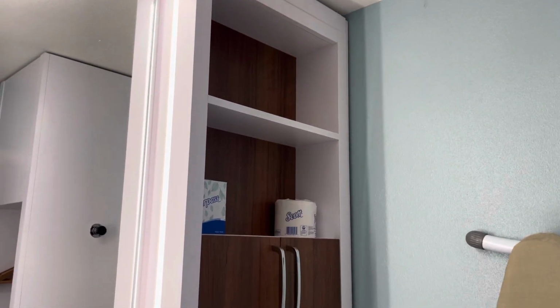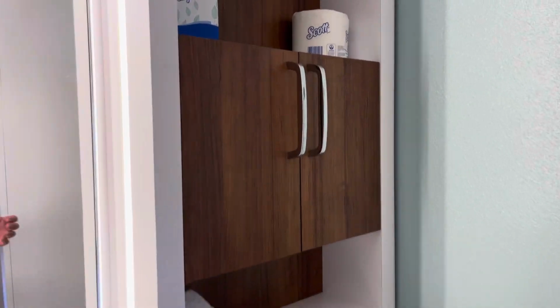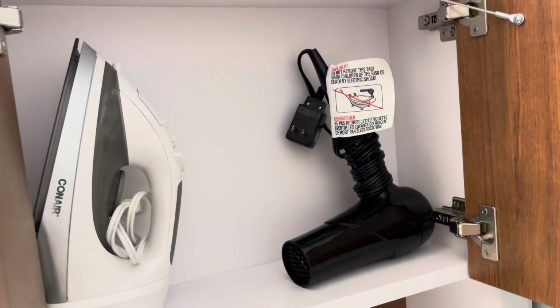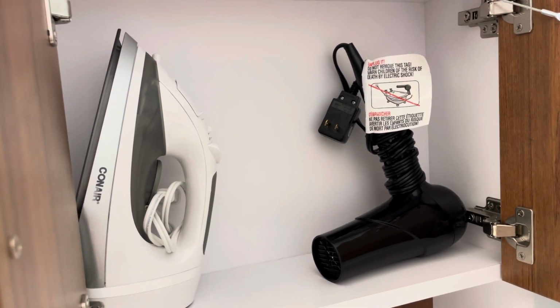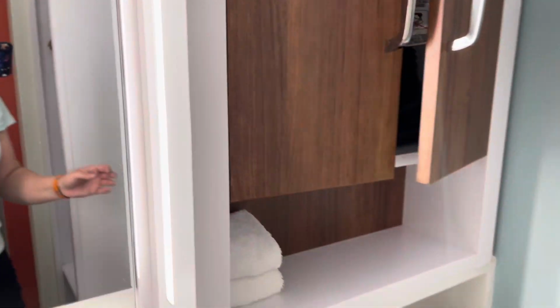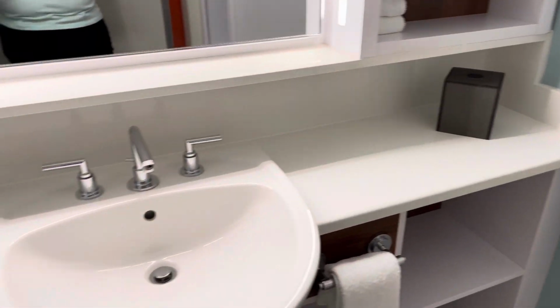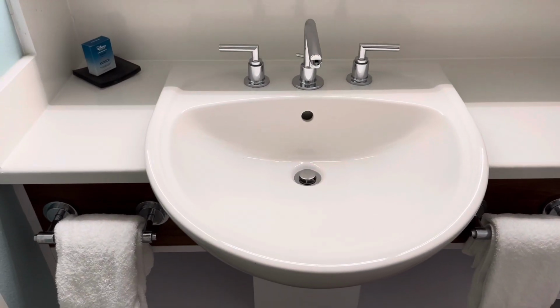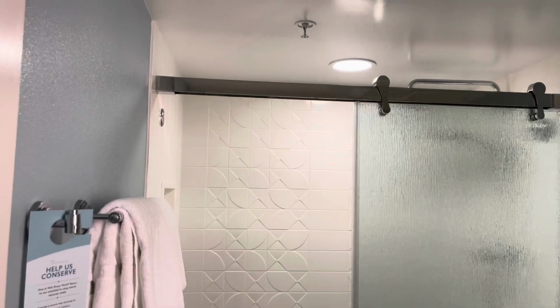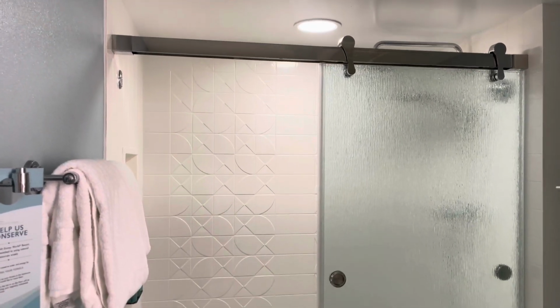You can see they've got little cabinetry right here. Let's see if they have anything inside of it. Oh yes, the ever important full-size hair dryer. And of course your iron if you choose to iron some of your clothing while you're here. Really like this sink, it's nice and big. Got some space right there, and then you can see here, this is the updated bathroom, which I really am liking this a lot. Liking the color scheme and everything.